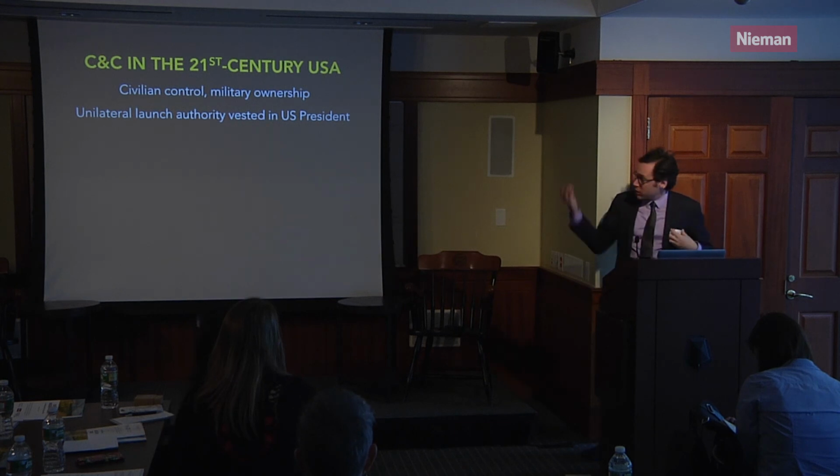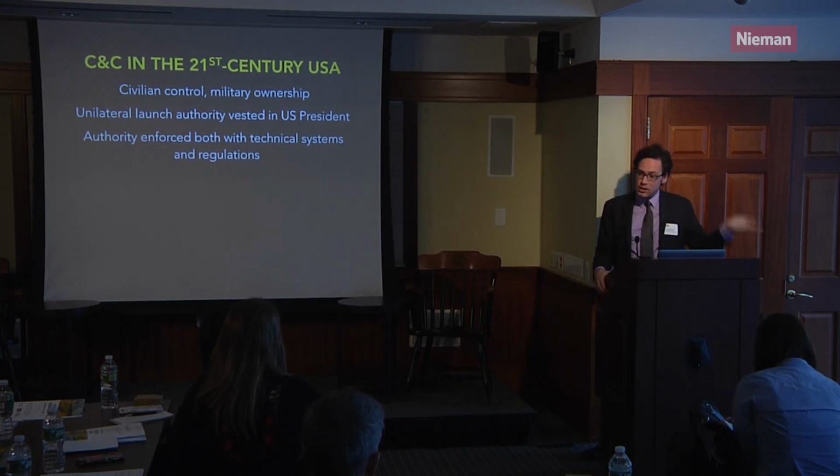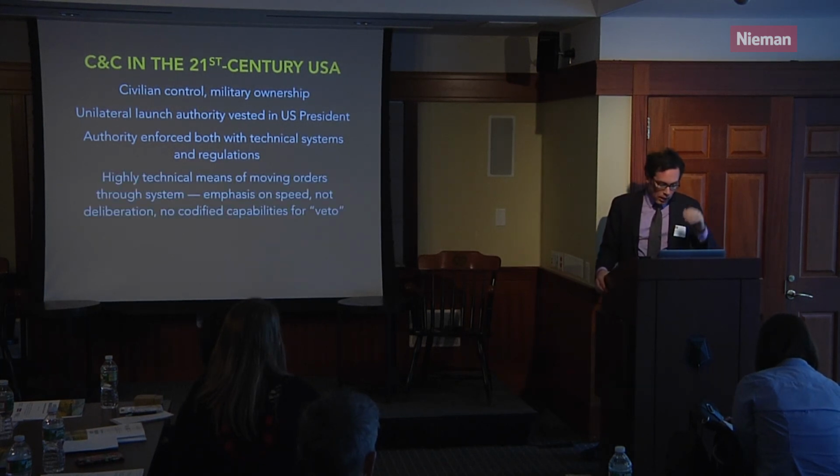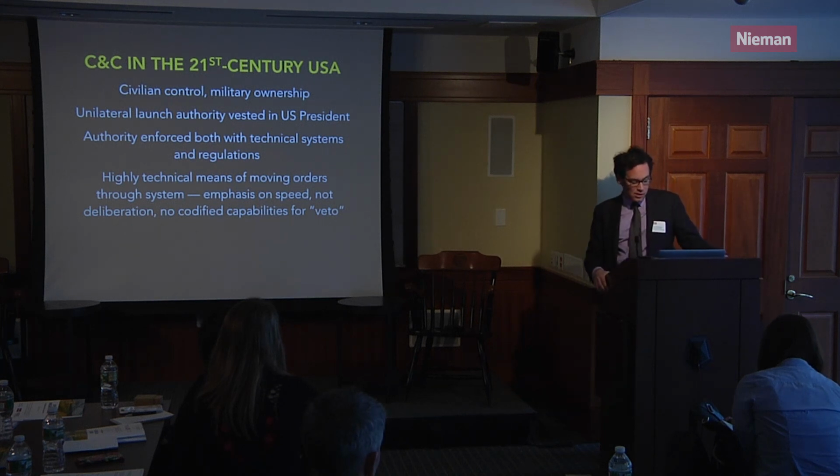We have unilateral launch authority invested in the US president. That authority is enforced both with technical systems and regulations, and the regulations are often secret. We have highly technical means of moving orders through the systems. We have an emphasis on speed, not deliberation. There is some place for deliberation, but it's meant to happen fast. And there is no way on the books that I have ever heard of for anybody in that system to legally veto the order.